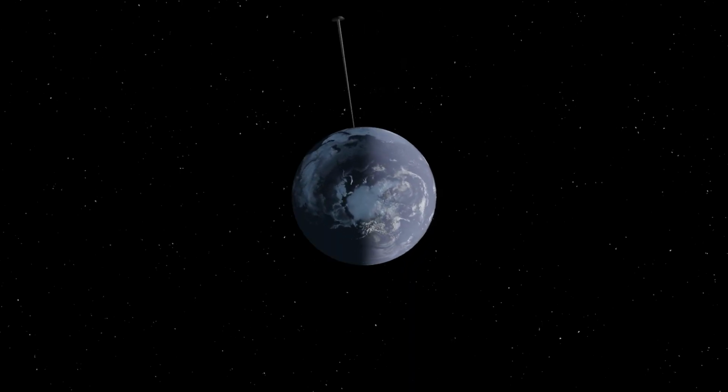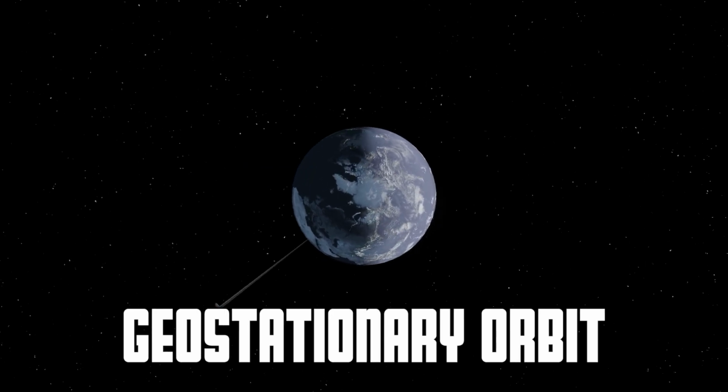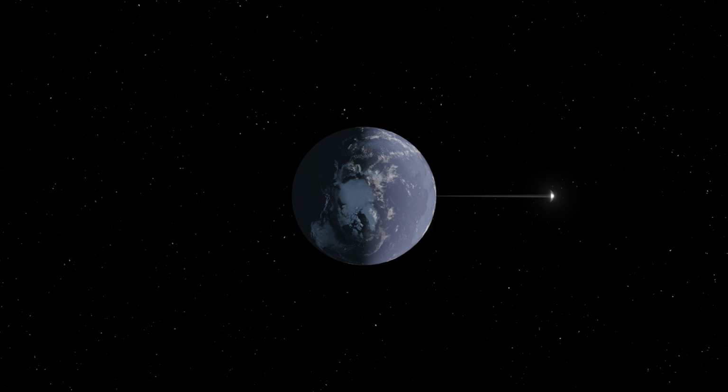The cable would have to be long enough to reach geostationary orbit, such that it orbits the Earth at the same rate that the Earth rotates. This ensures that the top of the elevator will always remain in the same part of the sky as seen by a person on the ground. This means that the cable has to be at least about 36,000 kilometers long. That's almost the equatorial circumference of the Earth.